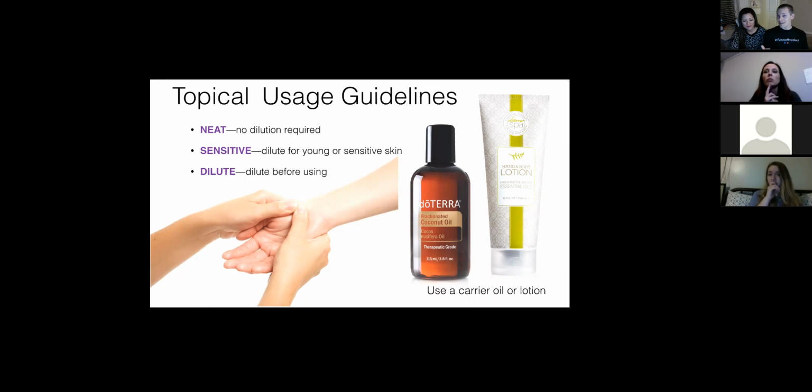Now, where would you apply them? There are lots of places. The best places to apply them are on your temples, across your forehead, on the back of your neck, and at the base of your skull.